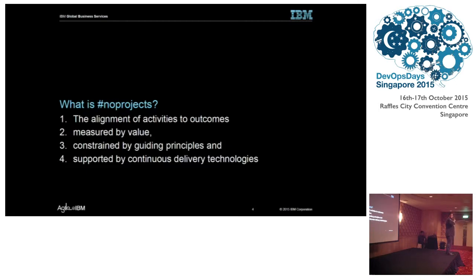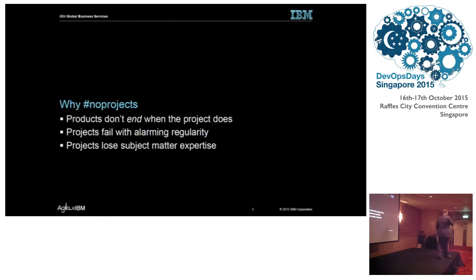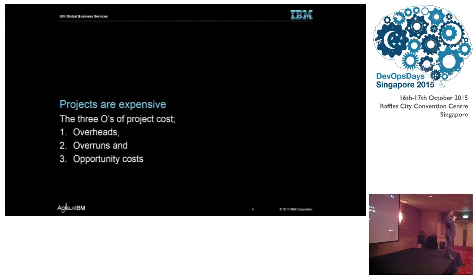A project ends, does the value stop? No. So let's talk about an idea. This is something that we call no projects. This is a delivery model, aligning with DevOps and Agile and Lean Startup and those sort of practices, which gives us a means to deliver a continuous flow of change into an environment that we control, that our finance teams fund, that our development and our maintenance teams collaborate on and produce an object, a product of value.